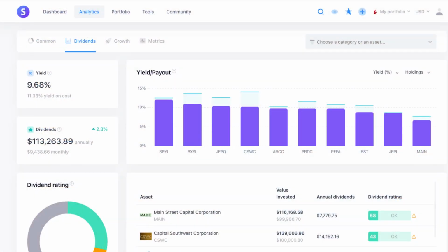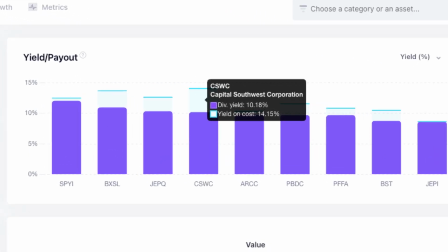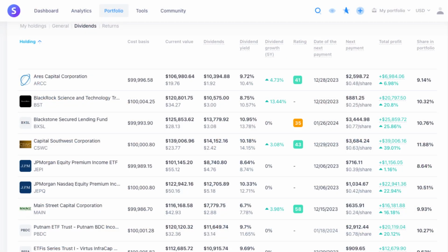Some more useful numbers are shown on the Analytics Dividends page. Here you can see the yield for each stock ranked highest to lowest. Purple shows the current yield, and the green line shows the yield on cost. If you want to see which dividends are growing the fastest, this bar chart shows average dividend growth over the past 5 years. Another page I use frequently is Portfolio Holdings.